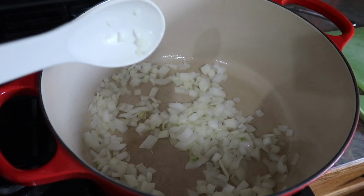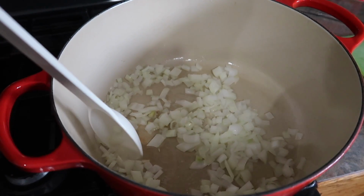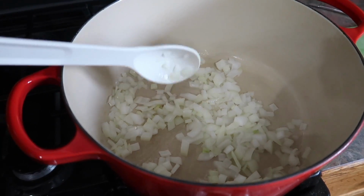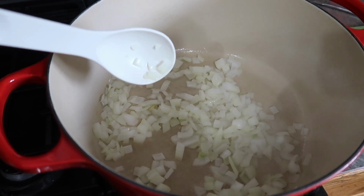This is a 9-quart covered Dutch oven. This is the Le Creuset, if I'm saying that right, brand, but you can find cheaper ones at Sam's or on Amazon. So if I can find one that's similar in size, I'll link that down below. I get asked that all the time.